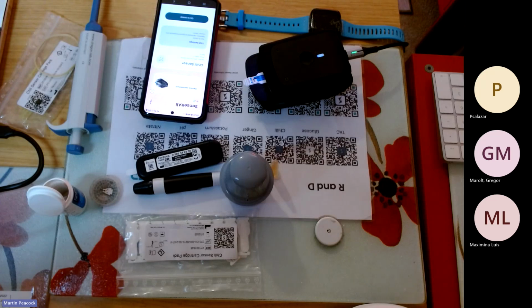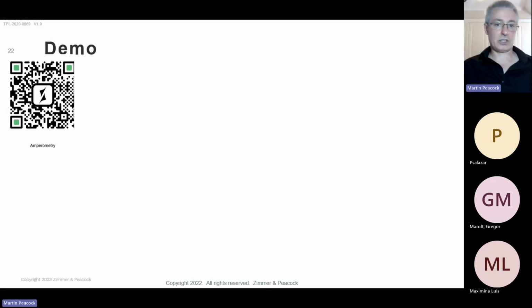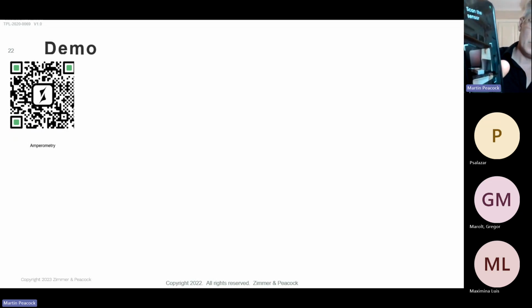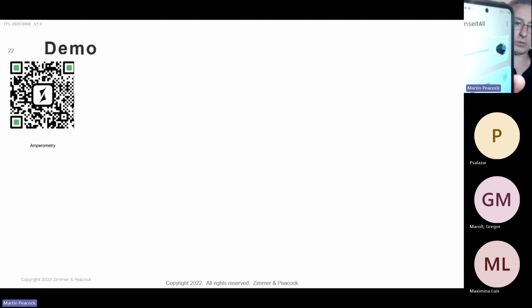I want to show you the QR code, obviously here. What I'm going to do now is change cameras for a second, and scan that QR code. At the moment, I've got the Sense It All app. I've got a little button on the Sense It All app, and the little button will now allow me to scan a QR code. I've just scanned that QR code.